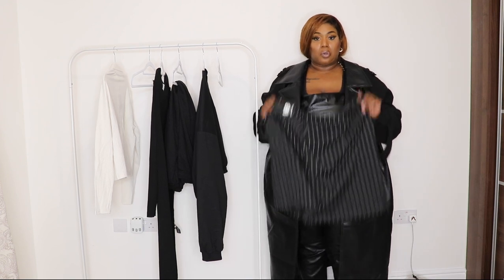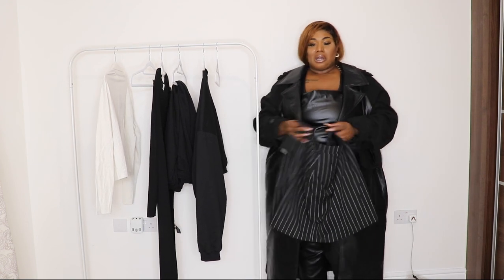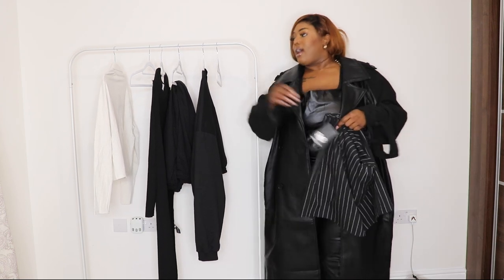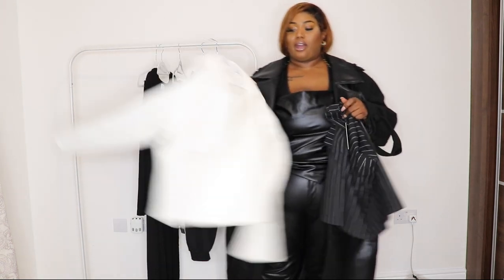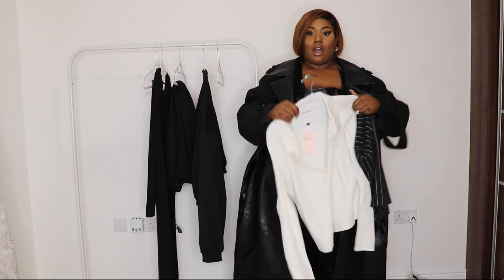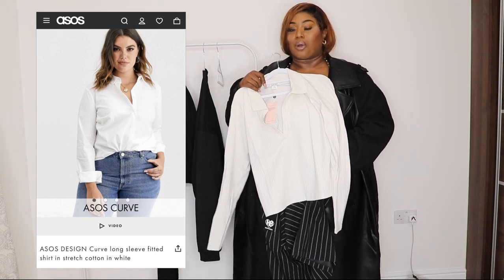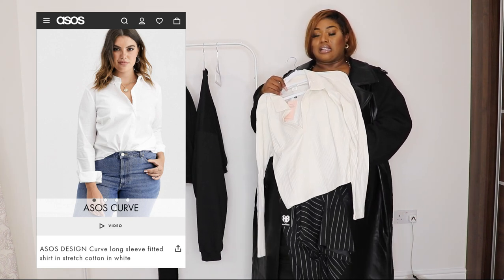Once again, it's too big, the waist fit fine, but it just doesn't work. So that's the skirt, and then I got this top to pair with it. It's just a V-neck ribbed polo. Nah, this would have looked so good though, guys. Could you imagine some tights and some boots?